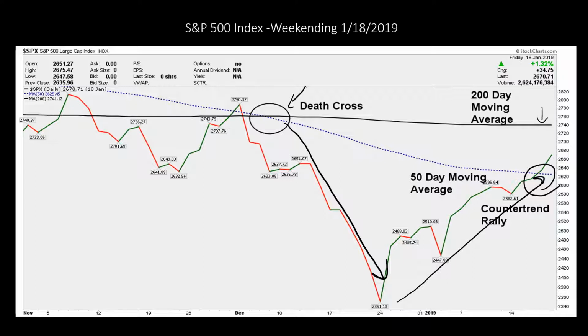For now, it was good for the S&P to at least get above the quicker moving average. But there still needs more work to be done before we can confirm a new uptrend rally. Now let's see what an uptrend index looks like.